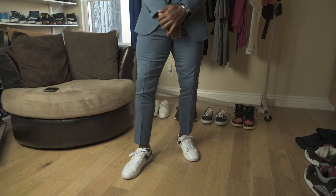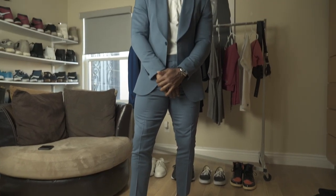So chic, for those who may be wondering what chic attire is, is basically making a formal fit informal. Suit, no tie. It's not too serious, but you gotta be nice. And you have the ability to do things like throw on some sneakers with the suit, like I'm doing here.